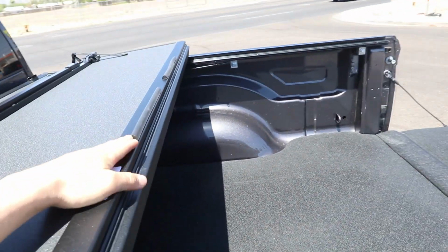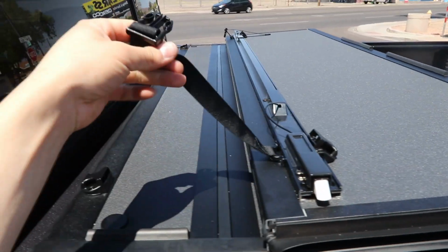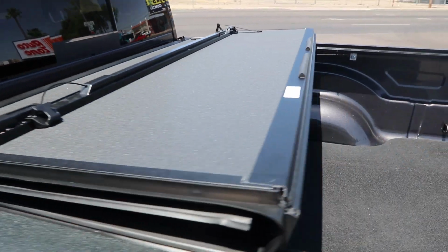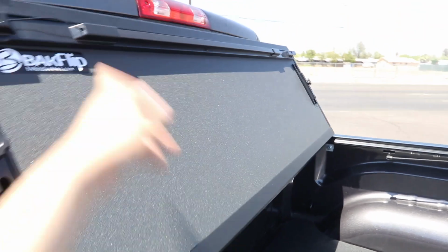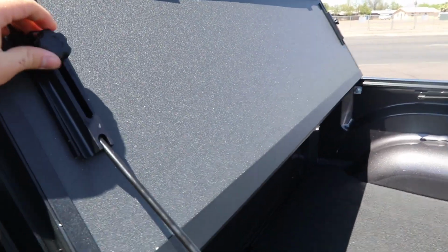It has padded bumpers that protect the back window when you want to flip it up. You can strap it here and actually drive with the cover secure while driving like this. One more time, gets you that full bed, which is what makes this cover so famous. You get 100% access of your pickup truck bed.